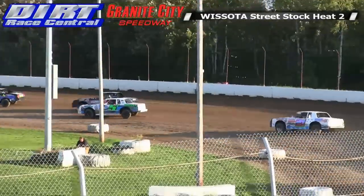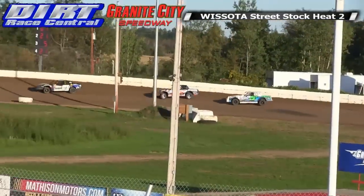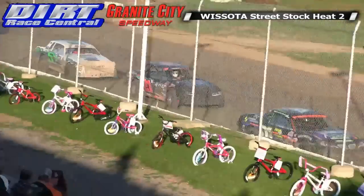Pagonis continue with the quest for the checkers here in heat number 2. We're going to get ready for the cross flags, yellow and green next time by. Pagonis now starts to stretch things out just a little bit at the halfway marker.